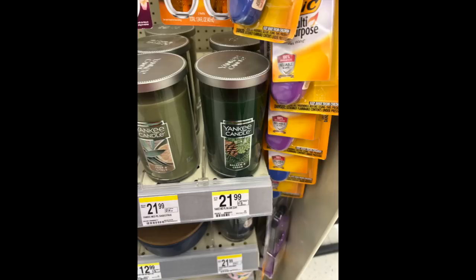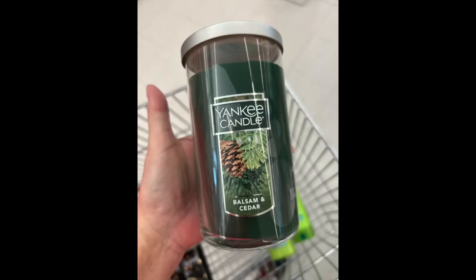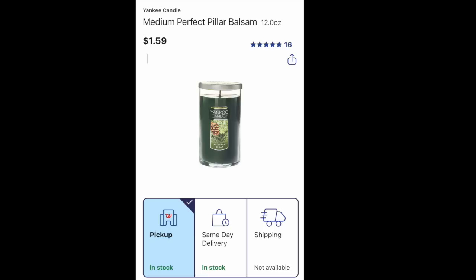The first piece of business that we're going to talk about are these Yankee Candles for $21.99. I think I must have got this for 95% off, which is crazy. I saw on social media a lot of people were like, start the car, run, get to Walgreens, or put in a curbside order for this specific candle, which is the Yankee Candle Balsam Cedar. So the price in store is $21.99, but it is on the app for $1.59.